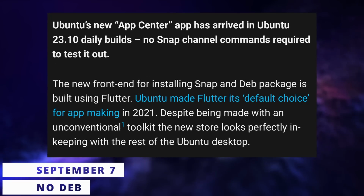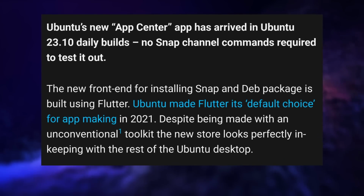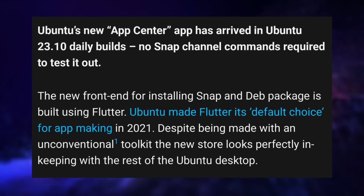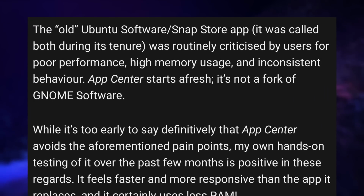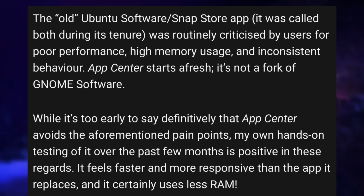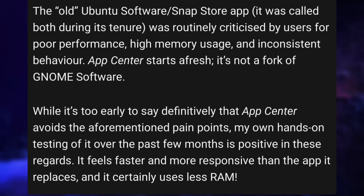Now, Ubuntu 23.10 is right around the corner, and it got its new App Store, replacing their old fork of GNOME Software that was really worse than the original application. The new front end is built with Flutter, like their recent new installer. It's called App Center, and it looks like it's definitely better optimized than its predecessor, feeling more responsive and using less RAM, according to OMG Ubuntu.